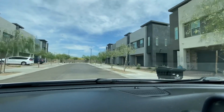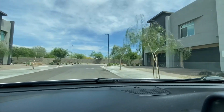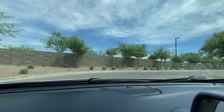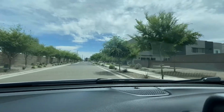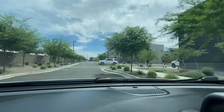But these sold out really, really quickly, and they built up pretty quickly as well. So just showing you a glimpse of what these look like. This section is fully built out. Now there is still construction happening right now. I don't know if there's anything currently available.